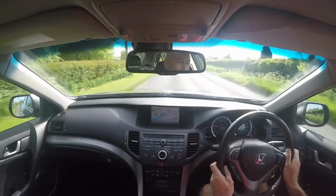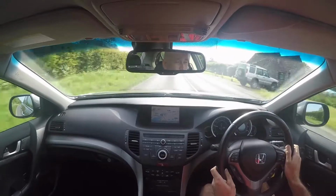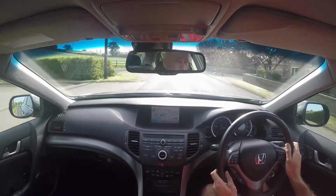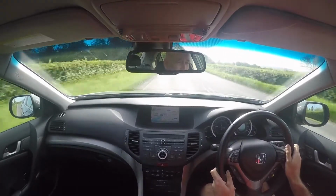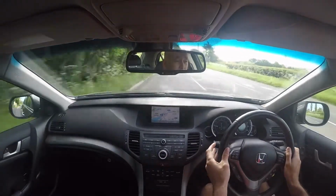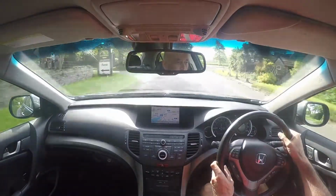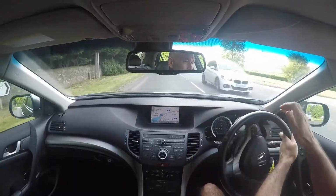superbly. Engine starts straight away, settles to a very smooth, even idle. There's no warning lights on the dashboard. Temperature's running at a third, and it's been running for some time now because I've been driving around in the car for the last half an hour or so. So absolutely no issues related to any warning lights on the engine or any other part of the car. I'll go into the engine in more detail in due course in the video, but suffice it to say, no issues with it at all.